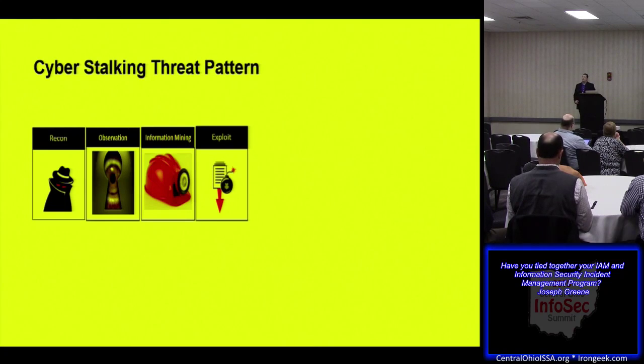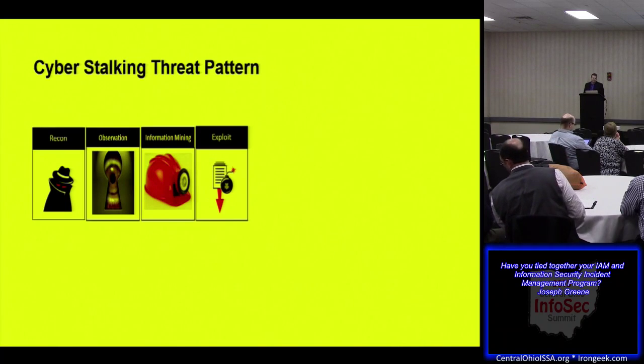And many times today, more and more CEOs are actually falling victims to this because they're out in the community, but they're also doing business. So you have to worry about those aspects from a security perspective.